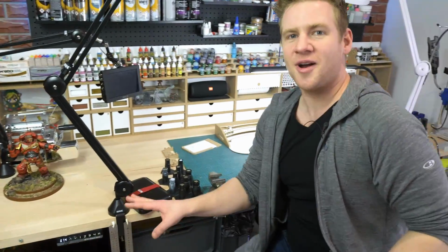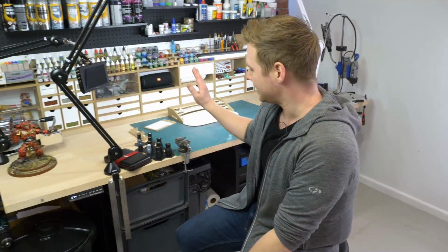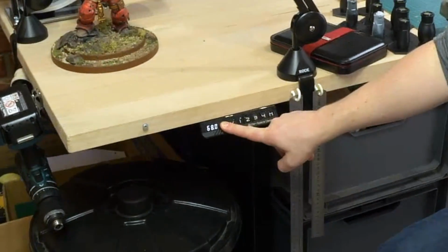Best part is it fits right in, because just like the other table, it is a Zen Space Desk table, so it goes up and down. Feels so good.